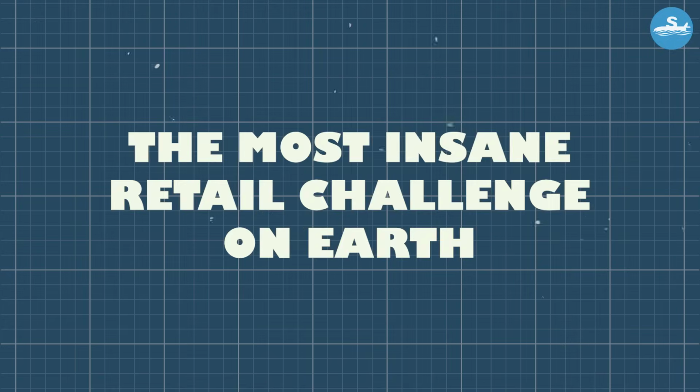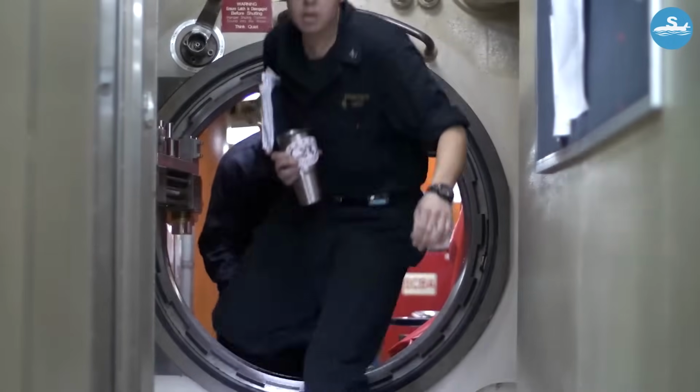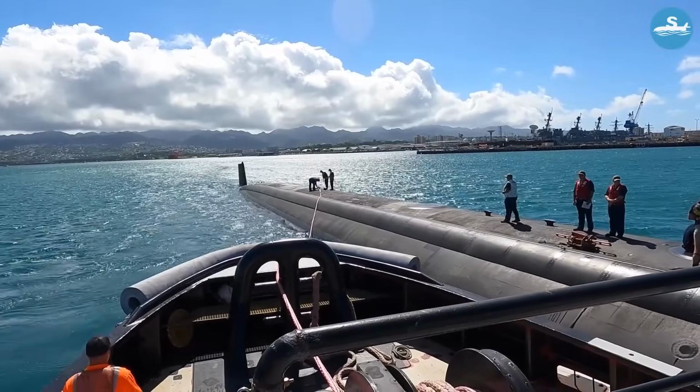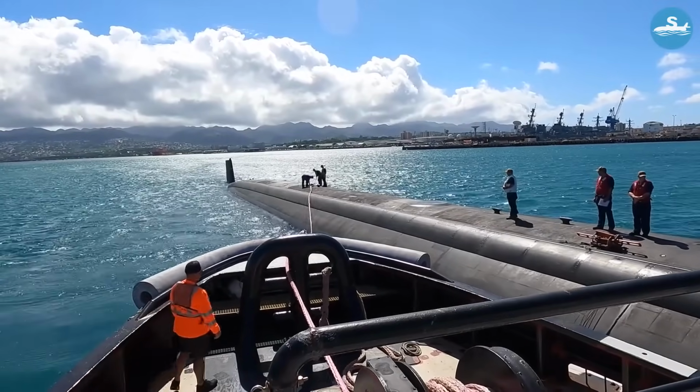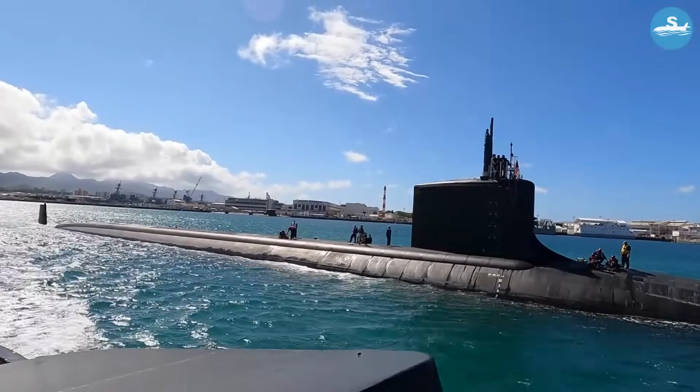The most insane retail challenge on Earth. Picture walking into a store where the ceiling is so low you have to duck, the aisles are narrower than airplane walkways, and the entire operation could flood at any moment. Welcome to submarine retail, where normal rules don't apply and crazy becomes the new normal.